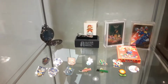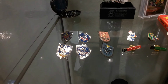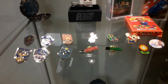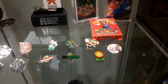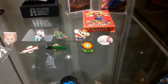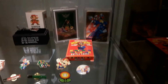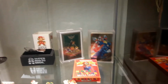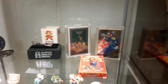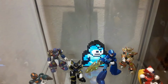Going further down, we have the first glass shelf, which has all the various apparel, like pins and watches and tie pins, and even some playing cards. I've never really shown any of these, so you can take a nice look. There are some Mega Man ones from the 2000s as well, some battle cards that I've never used, various pins from over the years and stuff like that. I use them from time to time.